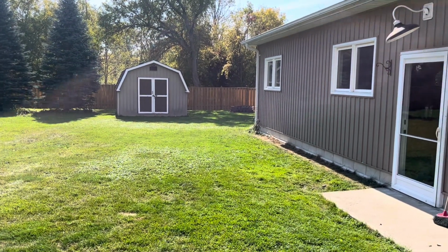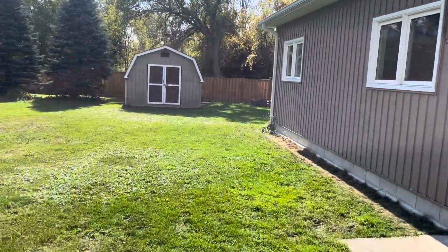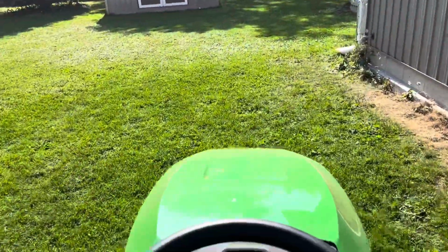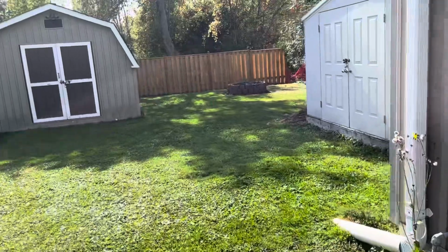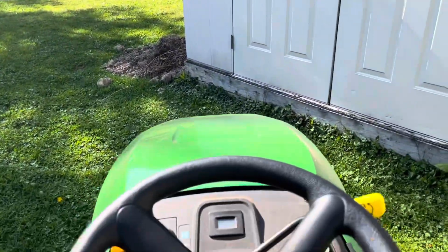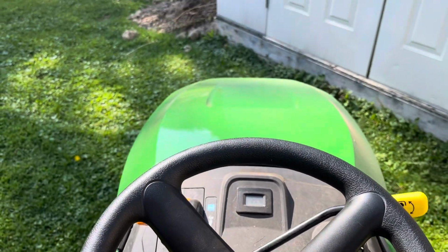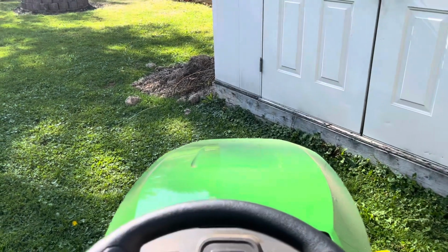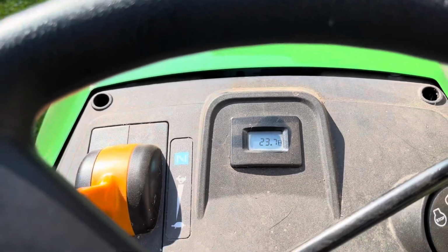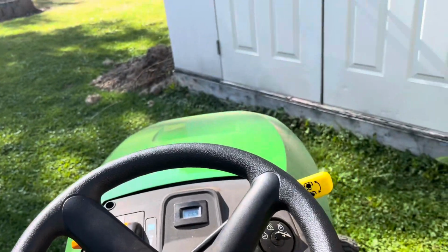Let's go for a little ride here real quick. The S100 works pretty good. It's just about the right size for this property. I mean, I could go for a little bit bigger deck, a 48-inch deck, but the 42-inch deck works actually not too bad. I'm up to almost 24 hours now. If you guys see that, 23.7 hours. I almost tack on an hour a mow.